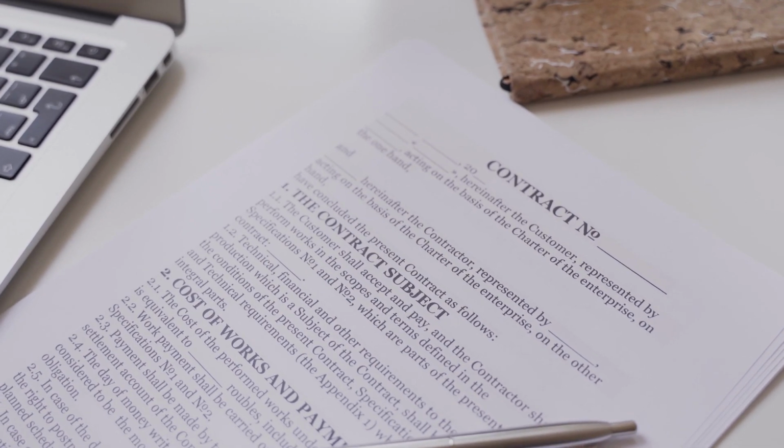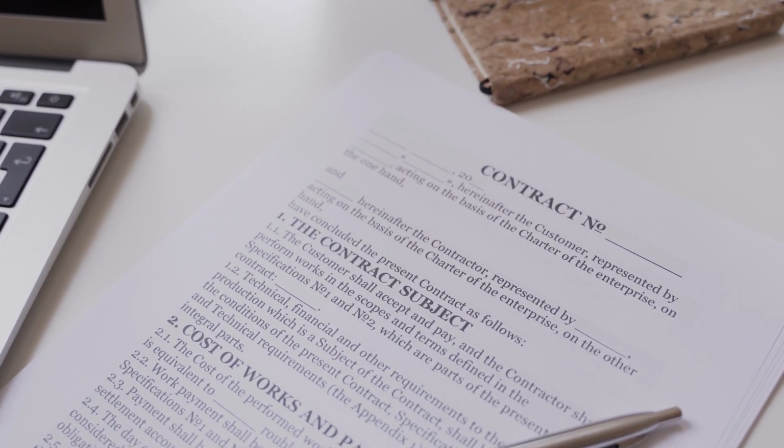But on top of having a business license, it's important to make sure that you have your contracts ready, that you have your proposals ready. That way you can focus on the areas that you're really great at, which is the designing part, and you don't have to worry too much about the legal aspects.